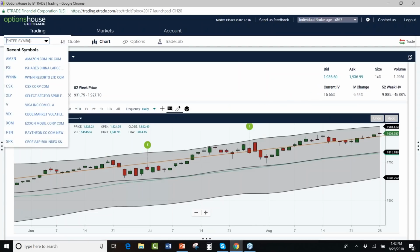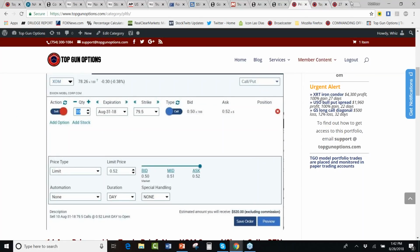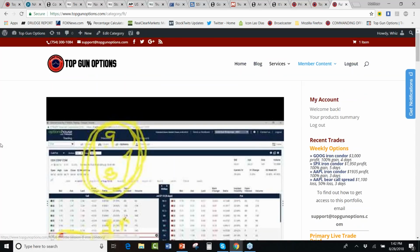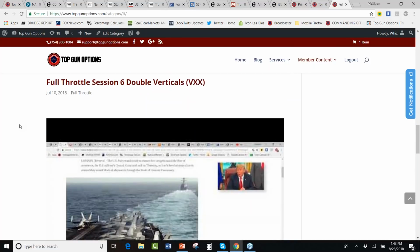So Raytheon, let me get a hell yeah if you're in this iron condor here. So we have an iron condor on Raytheon. What's an iron condor? It's a range-bound trade. So if you're new to options, and I'm throwing out these terms, don't sweat it, man, because when you become a member, underneath member content here, you go to full throttle. Okay, man, this guy was throwing out iron condors, spreads, and synthetics. It's all right here, man.